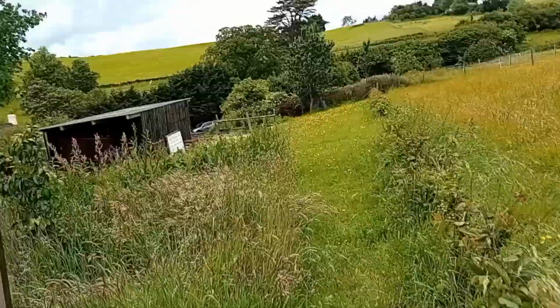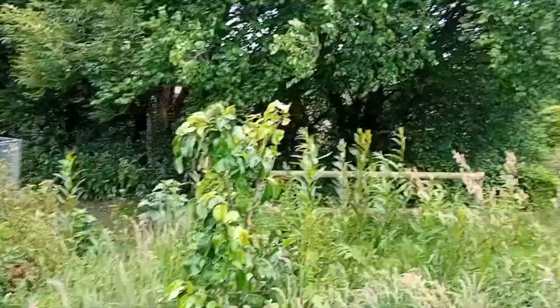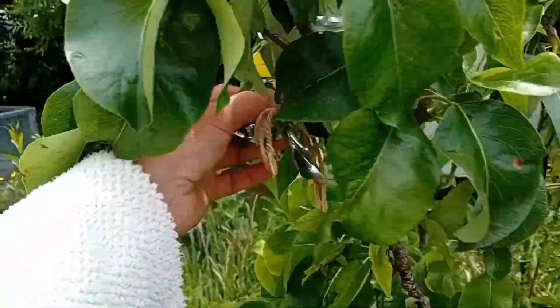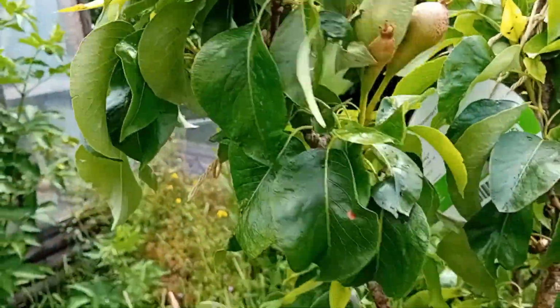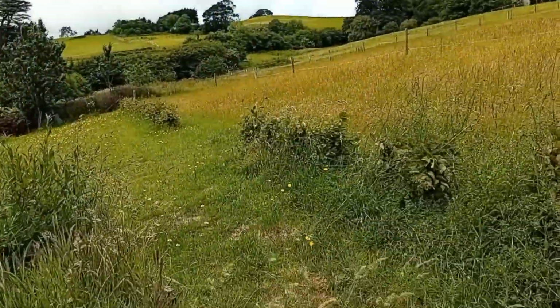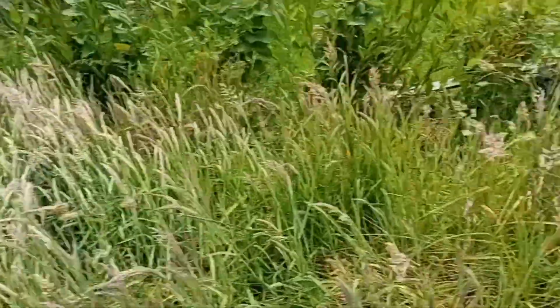Yay! Pears on the pear tree. Again, looks like our silver things have worked and deterred the birds. CD disc, brilliant. Really pleased with that. If my hayfield grew up like this, I'd be well happy.